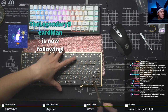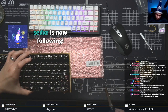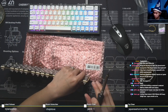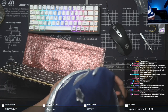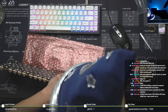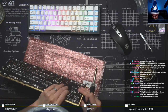You're putting cream stems and GAT yellows with heavy 205 G0 lube. Super smooth so far. Really, you gotta let me know how that feels when you're actually typing, because I've done the reverse of that. I've done GAT yellow stems in a cream housing. Unholy pandas are the best linear.